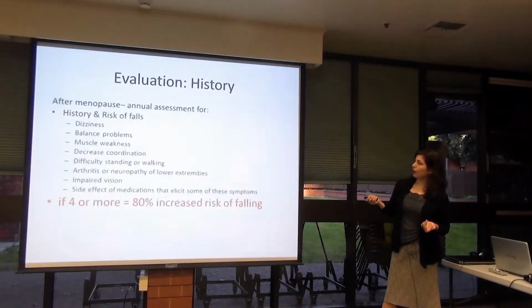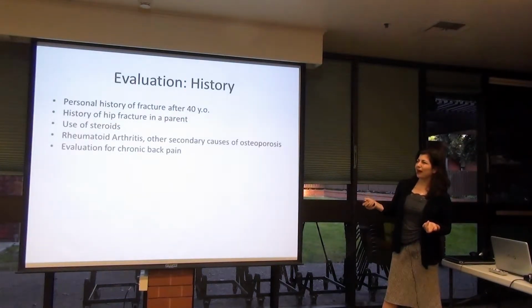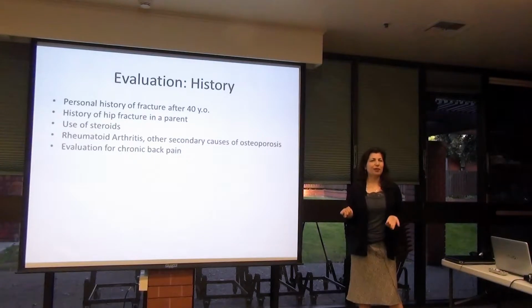So yeah, we talked about that. Okay. And then also evaluating for chronic back pain. If you're getting treatment for back pain and it's not getting alleviated, you might want to consider maybe it's a bone density issue.